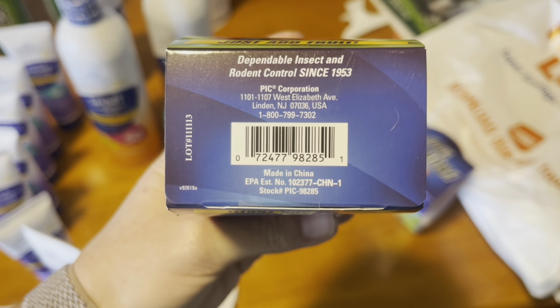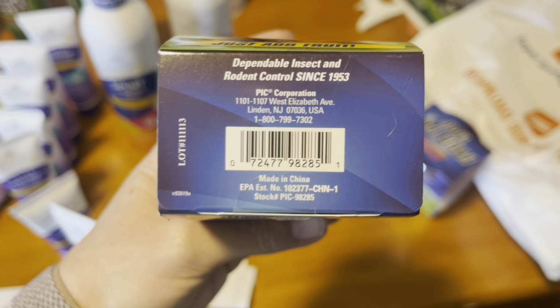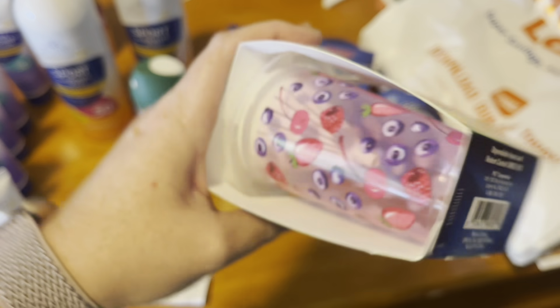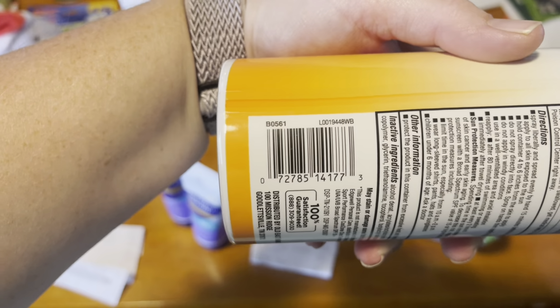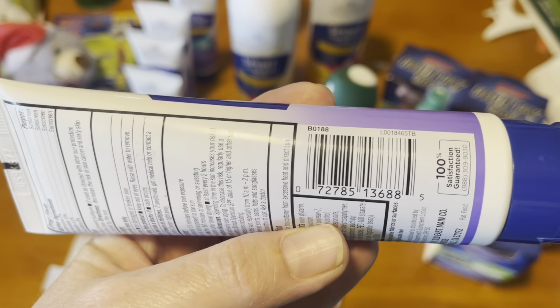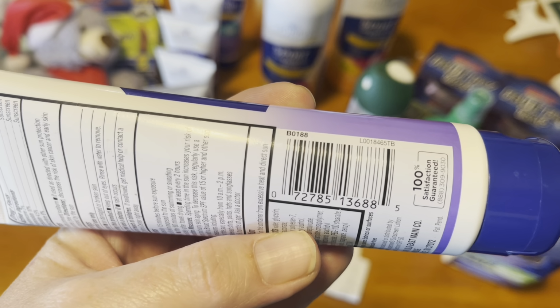So here is the UPC for the fruit fly traps, and I believe they were 10 cents. I'm going to show you the receipt in a moment. And then here's the UPC on this big 50 SPF spray, sunscreen spray. My stores were like trying to be on it today about this sunscreen because I didn't find a whole lot, and usually I do, but anyway, we will see if I get out somewhere else.